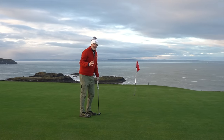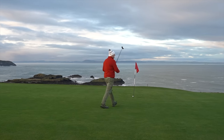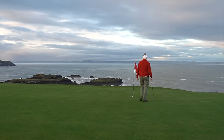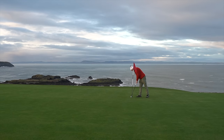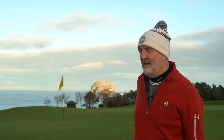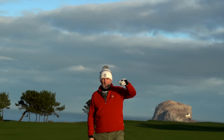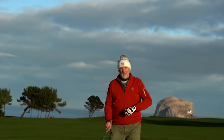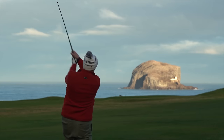Why is it sometimes the ball just will not go in the hole? I can make this one. Just about. If you're on this coastline, you'll generally hear about Bass Rock, and that is it in all its glory, because for some reason we've gone into the shade now, but Bass Rock is just bathed in sunshine, and what an incredible view that is.